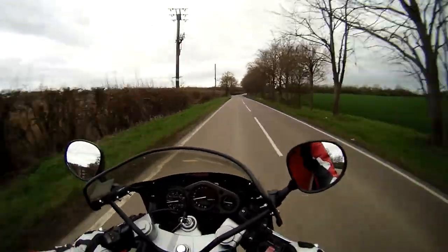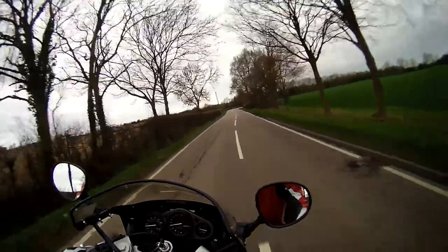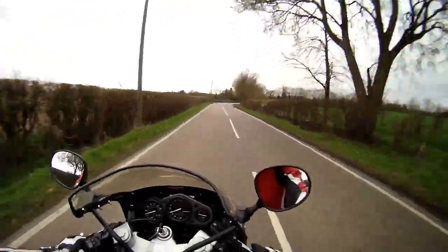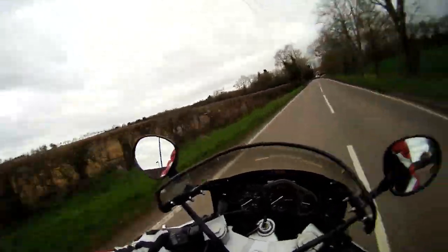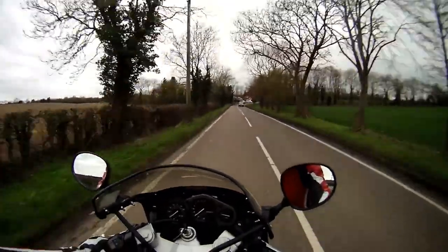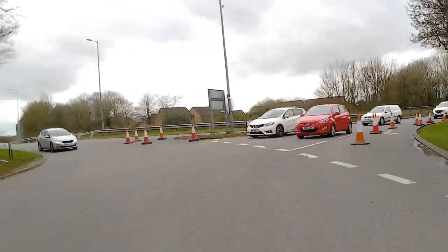Now, you'll notice I've cut to it a couple of times already. I've got a camera facing backwards now. That is not possibly going to stay there. That may move to another location, and I have been trialing another camera there as well, which I've had in the past.